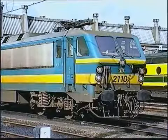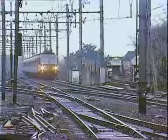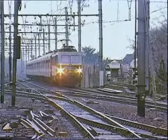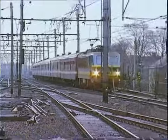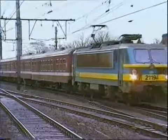The Class 21s are basically similar to the Class 27s, but are slightly less powerful. A fleet of 60 Class 21s was built between 1984 and 1987. All of them are based at either Ostend or Antwerp, and like the 27s, they can be seen on both passenger and freight work.